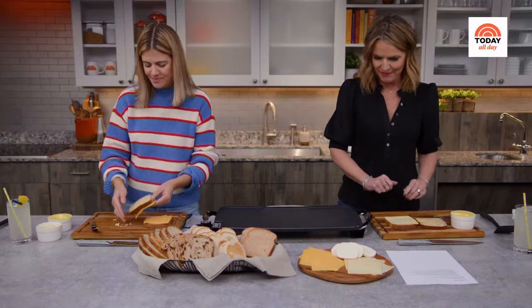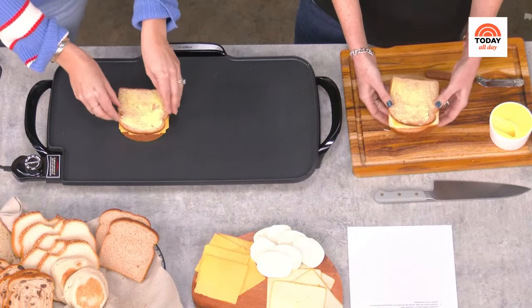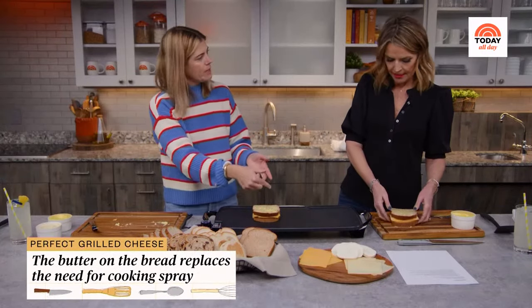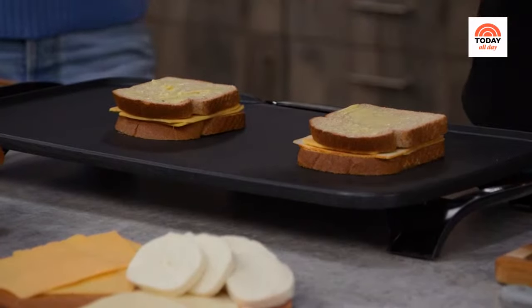Okay, so now we're going to put it on the griddle carefully because it's hot. Wait, what did we put on this? Nothing? No, because no oil, no cooking spray. The butter is basically your cooking spray. Okay, now we're not going to touch it for about 2.5 minutes. You want to go slow and low, and then I'm going to show you a little trick after that.